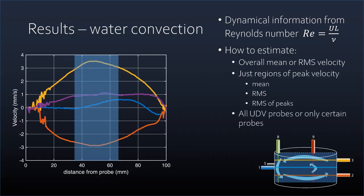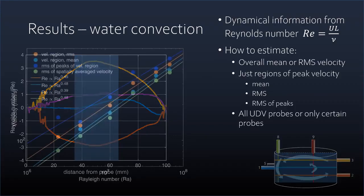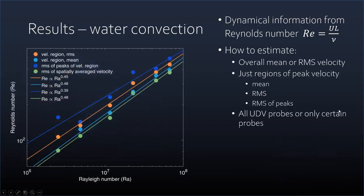And then apart from that, you also have to do this for every probe and then decide how you want to combine data from different probes. So maybe some probes are more representative of typical velocities while others are not, or you can just average all of the values together. So that's what I've done first. I start out by averaging all of the UDV probes, and then I apply all 4 different methods for estimating the velocity here.